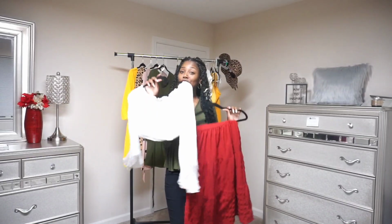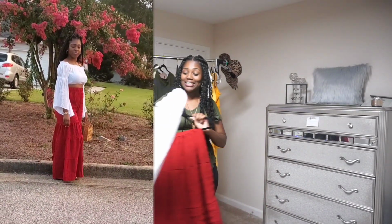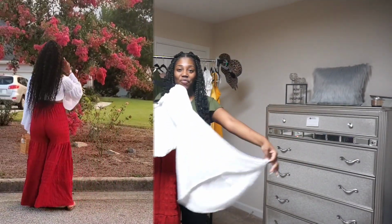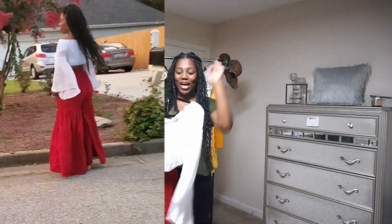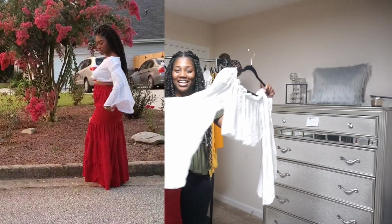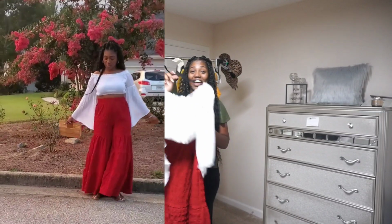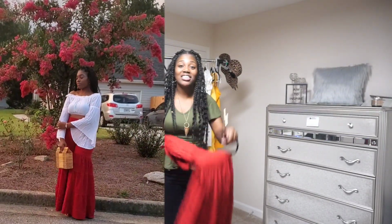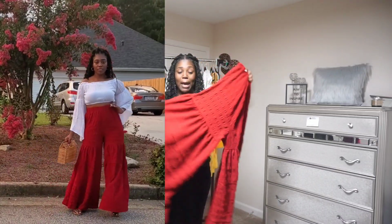And that was this two-piece outfit here. Super cute, guys. Like, how cute is this crop top? Look at these sleeves. I love how it's so flowy. Yes, flow, like I'm about to fly away or something. It's so cute, guys. Oh my gosh. I absolutely love the top. And it's paired with this. It looks like a little skirt or something, like a long skirt, but it's actually pants.